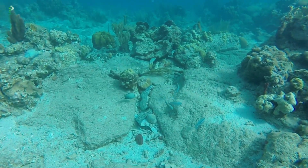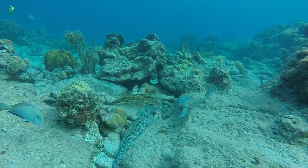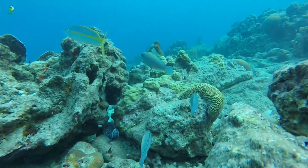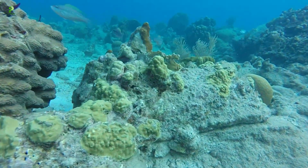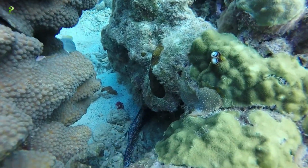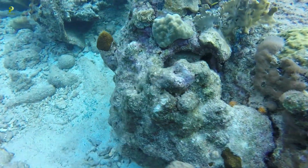But what if I told you that these electrical powers might hold the key to unlocking a hidden world of genetic exchange? Scientists are beginning to unravel a fascinating possibility. Electric eels might be nature's genetic engineers, facilitating the transfer of genetic material between different organisms in their environment.